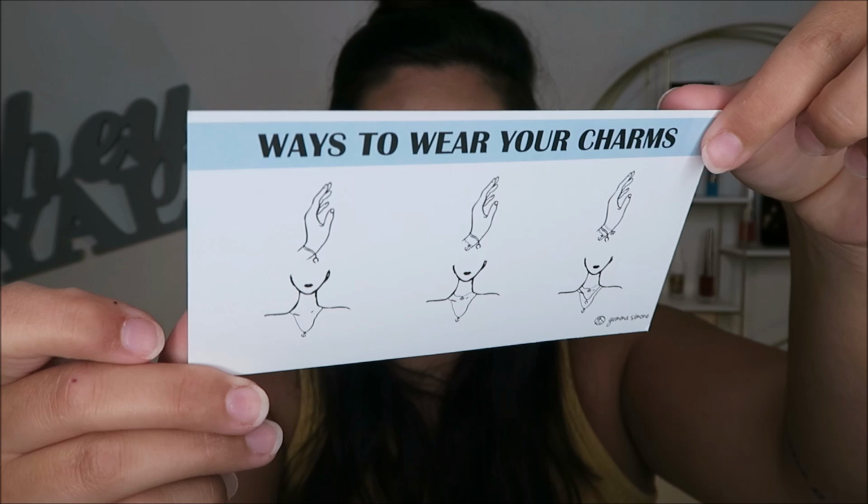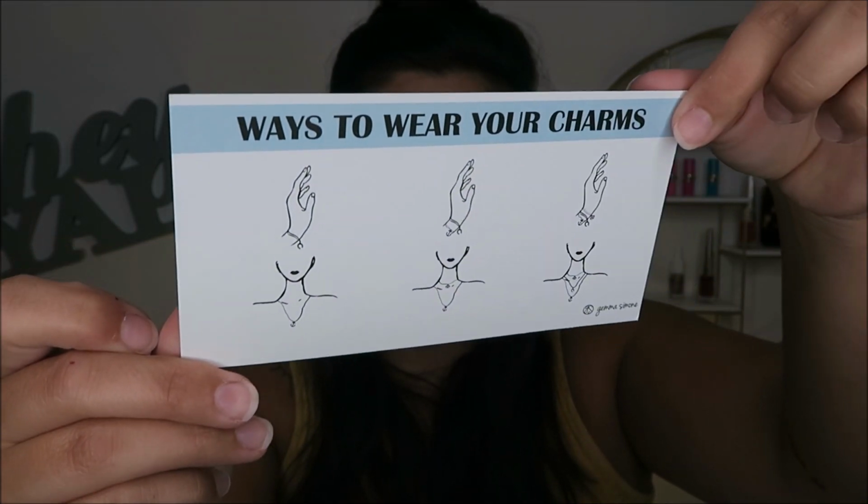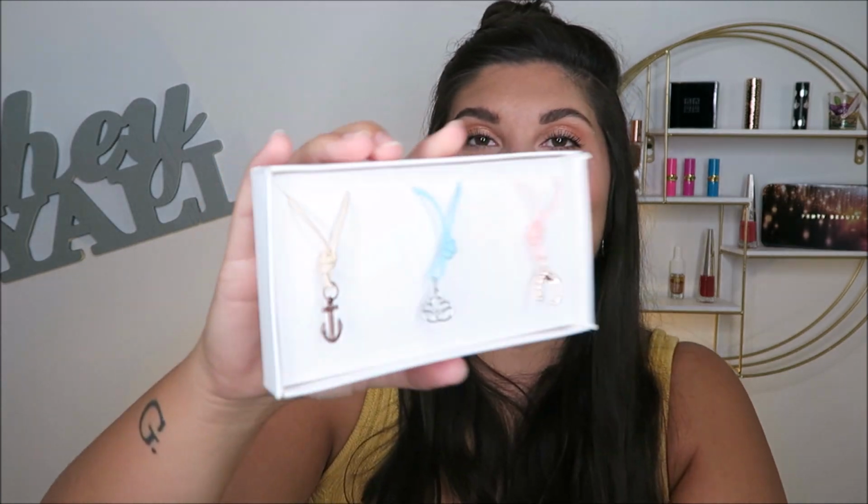And apparently on the back, if you can see, it gives you different ways to wear it on your wrist and your neck, which is very interesting. Oh, okay, yeah, this isn't my vibe at all. Not even close. But this is what they look like.